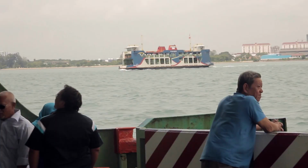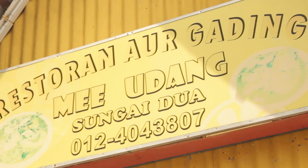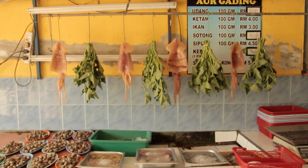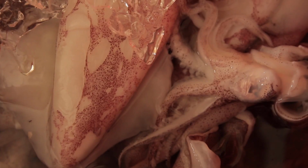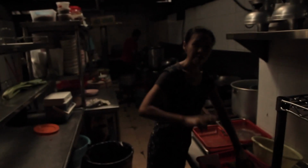A short ferry ride across to the mainland is a hidden gem filled with the flavor of Malaysia. We are here at Sungai Dua, Butterworth. We are about to try the famous mee udang over here at our gading. So, ada apa yang special? Mee udang lah. So mee udang is a type of prawn noodles served with a very thick and rich seafood broth. You can actually add all these fresh prawns, crabs, shrimps and all that into your mee udang.